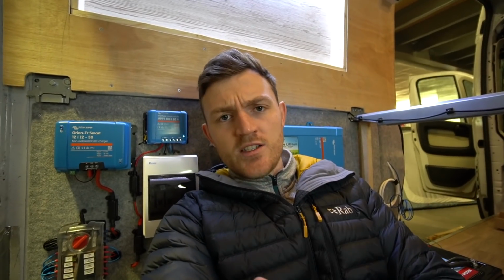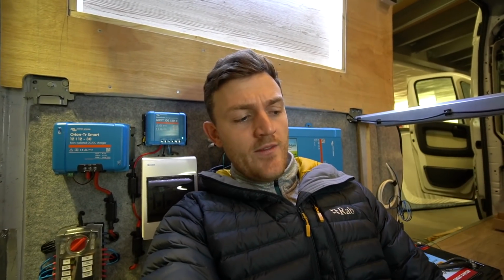When you compare AGM to lithium batteries, yes, lithium is more expensive straight away with an upfront cost. There's a saying which a lot of you guys have mentioned to me when you've seen the issues that I've had with the diesel heater, and I've now learnt my lesson: buy cheap, you buy twice.